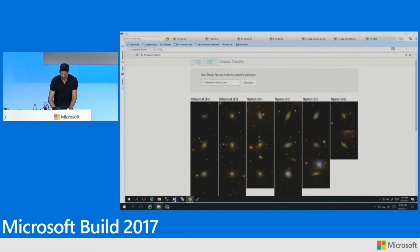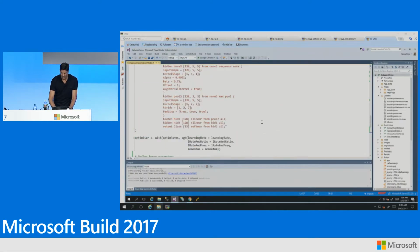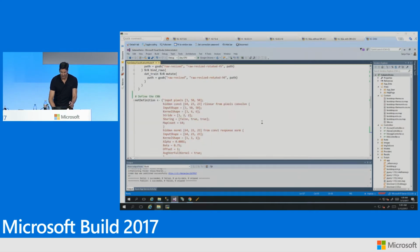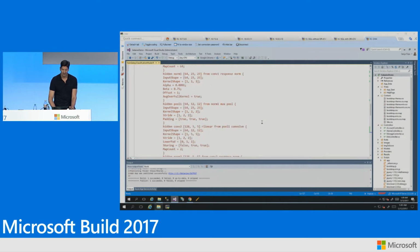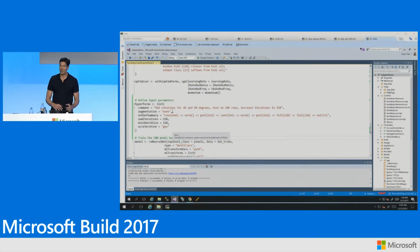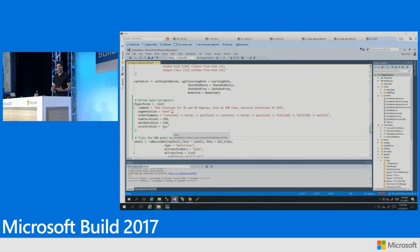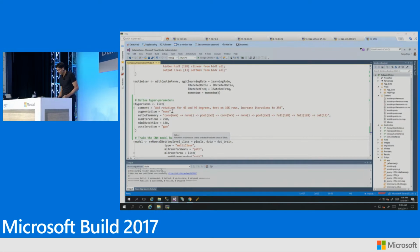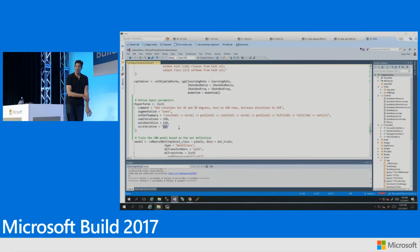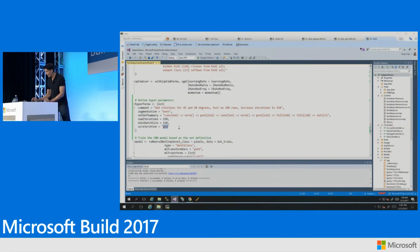This is the code behind what I just showed you. There's a .NET library for neural networks here, and here's the definition of that CNN that's doing this processing. And then here's where we set up what are called the hyperparameters, which are the parameters that have nothing to do with the model, but the way that you train the model, like the number of iterations and the size of the data set, and whether you're doing acceleration or not. What I just showed you is GPU-based acceleration.